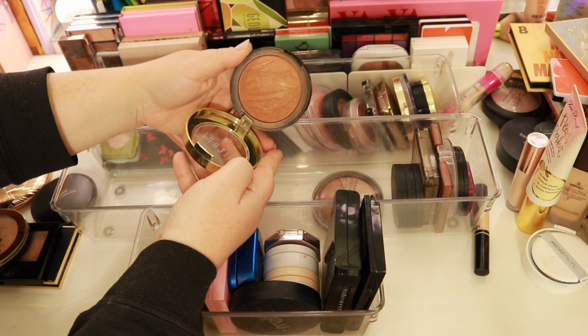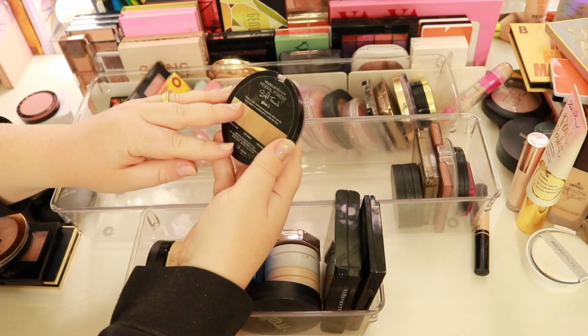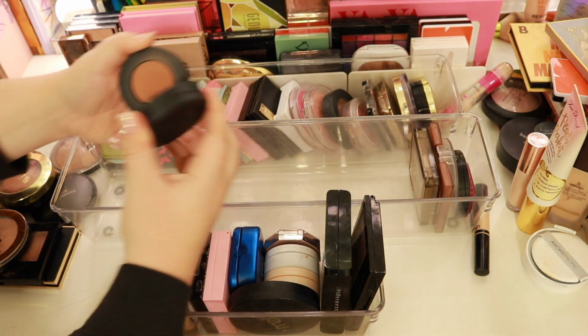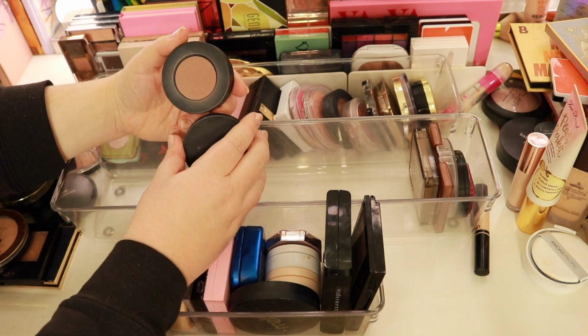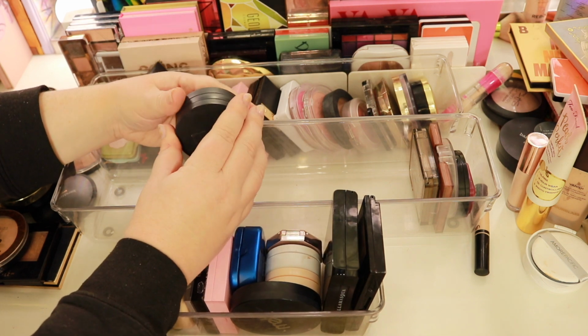Soleil Milani I will keep. I use that when I'm tanned. Models Prefer Soft Touch Glow 2 I will keep. The Melt stack, I gave 2 away. That was for deeper skin tone already. And I kept the lighter skin tone bronzer and contour I will keep.